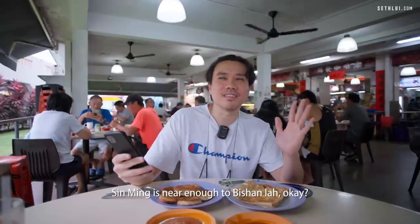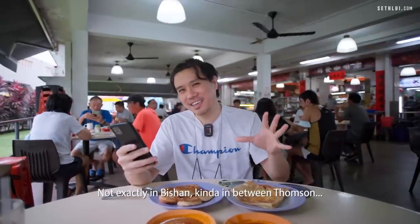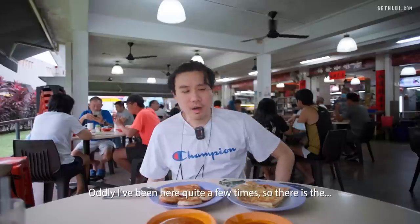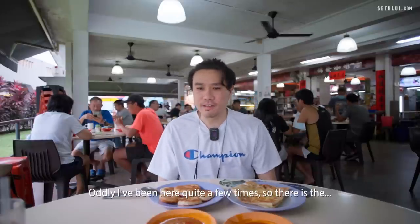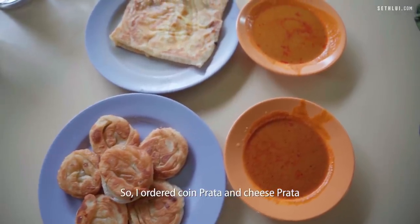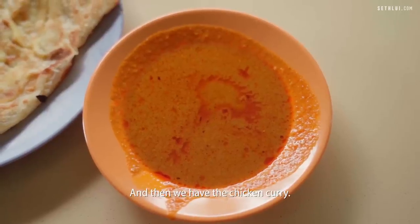Sing Ming is near enough to Bishan, okay? Not exactly in Bishan, kind of in between Thomson, but near enough. I've been here quite a few times. I ordered the coin prata and cheese prata, and there are two different curries: the fish curry, and the chicken curry.